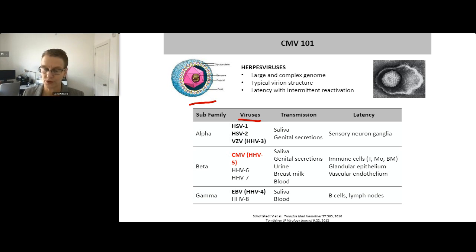They all transmit in some sort of body fluid. Looking at CMV, it is typically spread through saliva, genital secretions, urine, breast milk, and blood. So the virus likes to get to one of these body fluids so it can pass to the next host. And the different viruses are latent in a variety of different places. CMV in particular is found in some immune cells, inside the lining of blood vessels, and in glands like the salivary gland and the kidneys.